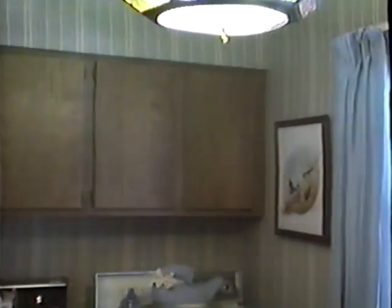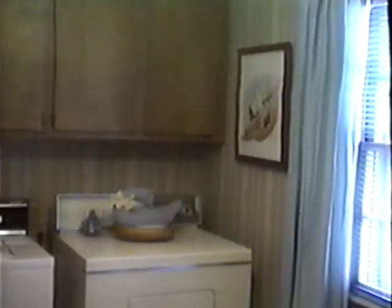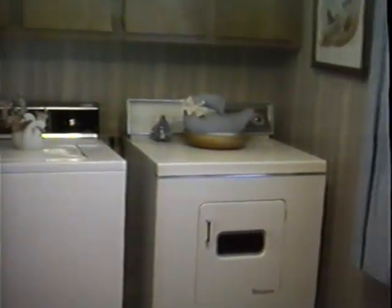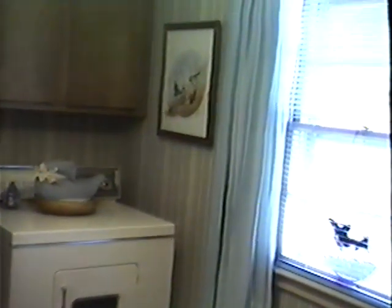This is a laundry room, cabinets up above, and below is the dryer and the washer. The dryer was purchased in 1965, and the washer in 83. That is the west wall, and here's the north wall.